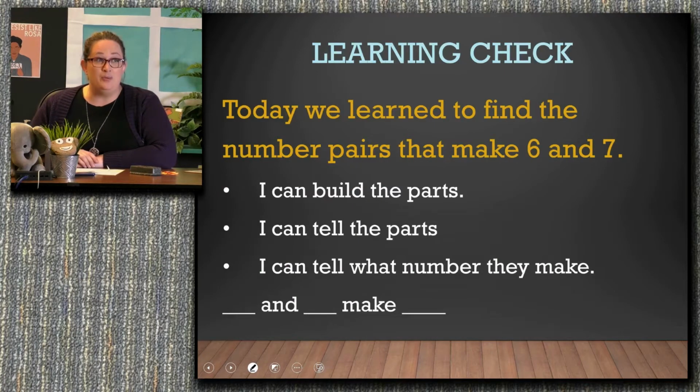Today, did we build the parts? Mm-hmm. Did we tell the parts? Mm-hmm. And did we tell what number they made? 4 and 2 make 6. 4 and 3 make 7. Did we do that? We did. That means we learned to find number pairs that make 6 and 7.